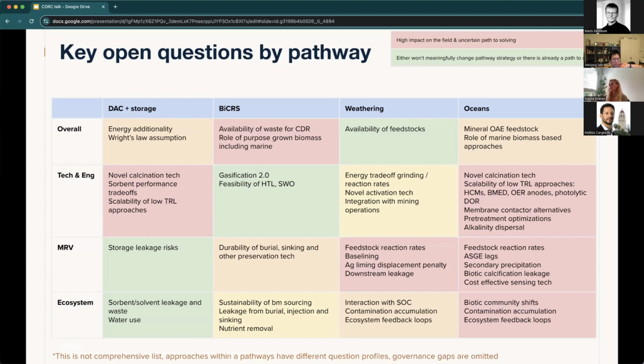On the MRV front, again, feedstock reaction rates, specifically for mineral OAE, are a super open, big question, because we don't have good dissolution models for adding alkaline minerals to the ocean. And it's really tricky to measure. Air-sea gas exchange lags, we're working with Seaworthy on advanced models here. Secondary precipitation is a big question too, and some ecosystem feedback loops around biotic calcification and overall interactions with the ecosystem.